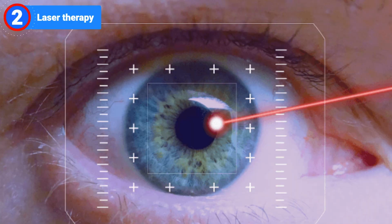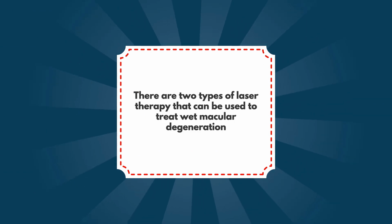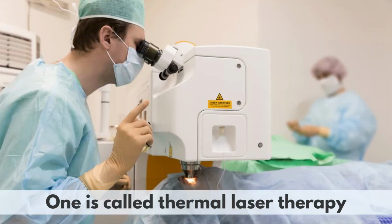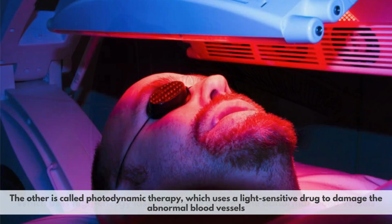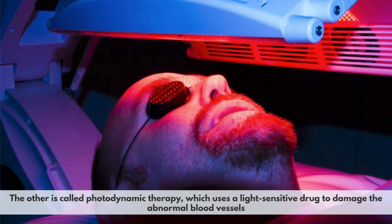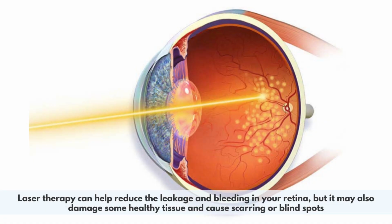Number 2. Laser therapy. There are 2 types of laser therapy that can be used to treat wet macular degeneration. One is called thermal laser therapy, which uses high-energy laser beams to destroy the abnormal blood vessels. The other is called photodynamic therapy, which uses a light-sensitive drug to damage the abnormal blood vessels, followed by a low-energy laser beam to seal them. Laser therapy can help reduce the leakage and bleeding in your retina, but it may also damage some healthy tissue and cause scarring or blind spots.